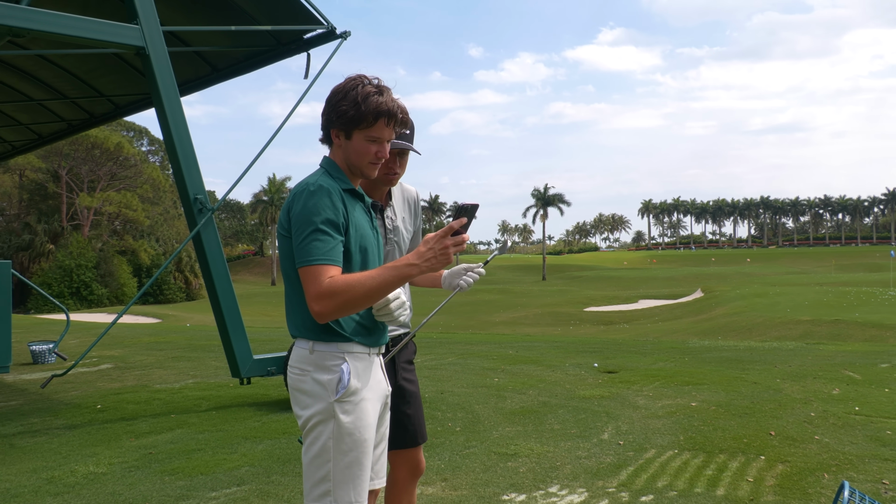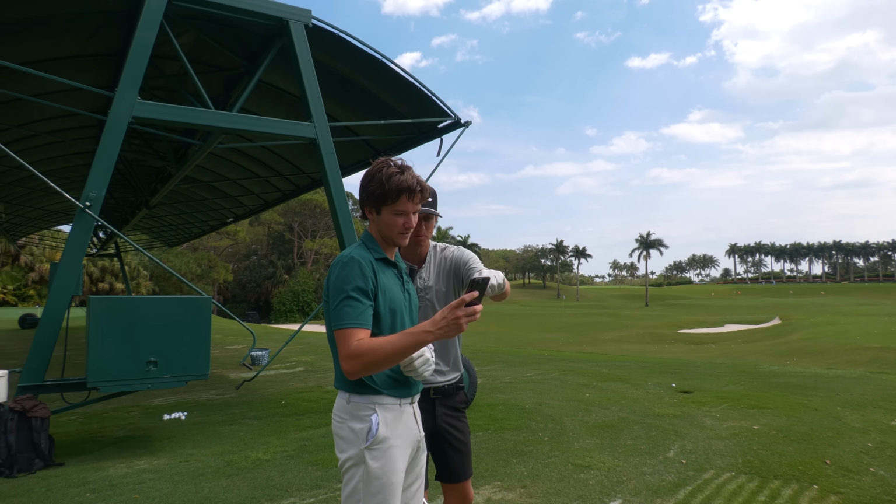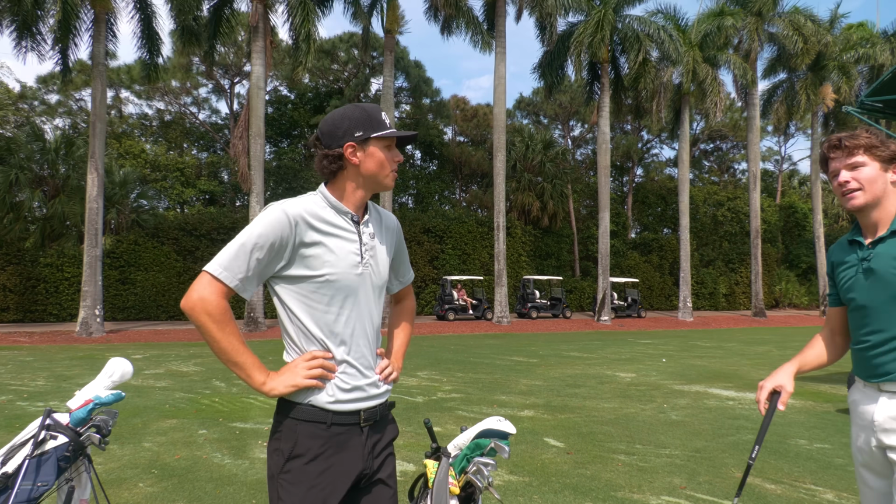Man, my backswing looks so much different too. It does. Like my arm structure, my right arm's way behind me. I've never been there. Do you have pro tournaments coming up that you're trying to qualify for?